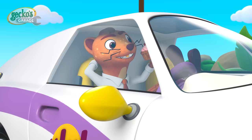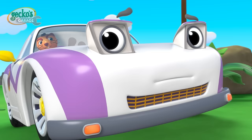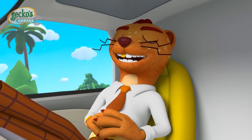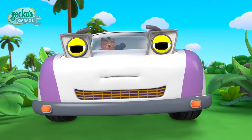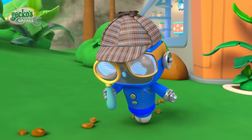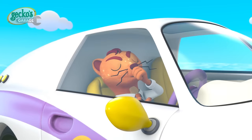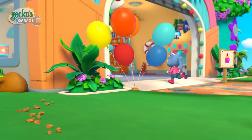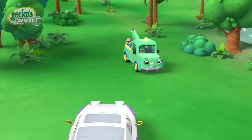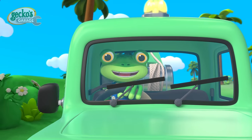These cakes are delicious, and they're all mine! Not yours, Sly. Get your own. I'm so full. I think I'll just shut my eyes. Oh, no! Mr. Weasel's asleep at the wheel after that sports car. We have to stop them!